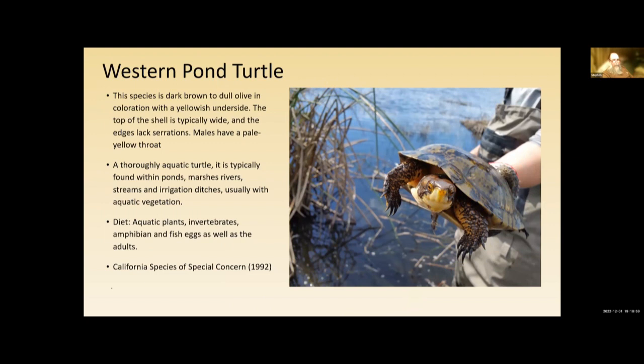So Western pond turtles are a small to medium turtle ranging between 3.5 to 8.5 inches in shell length as adults. Hatchlings are approximately 1 inch in shell length. The species is dark brown to dull olive in coloration with yellowish undersides. The top of the shell is typically wide and the edges lack serrations. Males have a yellow throat and they do not have the red ear of the aptly named red-eared slider, which are an invasive species from the eastern US. So this is a handsome fellow here.